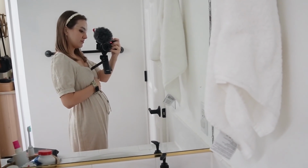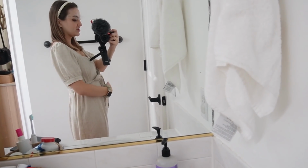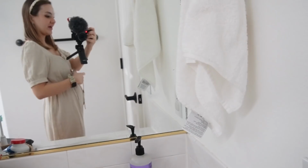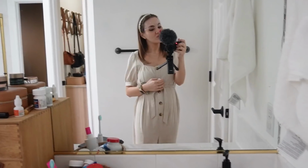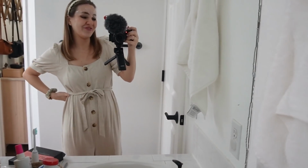Here's my little baby bump while we wait. I feel actually a little bit smaller today. I always feel like at night I'm massive, but before I eat dinner, it's not that big. It's almost dinner time and I actually have no idea what we're gonna have for dinner tonight.